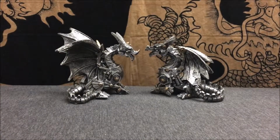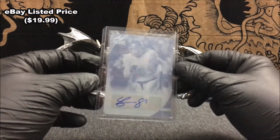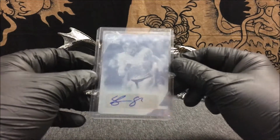This next one is another printing plate auto. It's coming from 2016 Leaf Draft. It is a retail Scion printing plate, a 101 auto of Steven Shue. So another one that should have been in my 101 football autograph card collection, which was the main reason why it was purchased off of COMC.